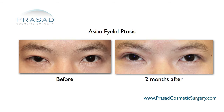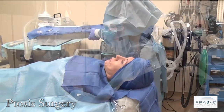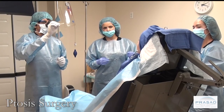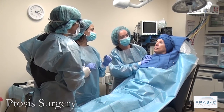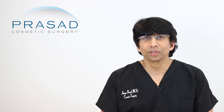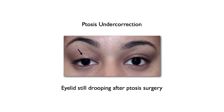So what we do routinely in our practice when we're doing this type of surgery is we'll actually sit someone up, and the staff and I look together at the eyes to make sure they look good, look balanced, and it looks right. And that type of finesse maximizes the success for outcomes. However, there's always a percentage of patients who might get an overcorrection where the eyelid is too open or an undercorrection where the eyelid is too low.